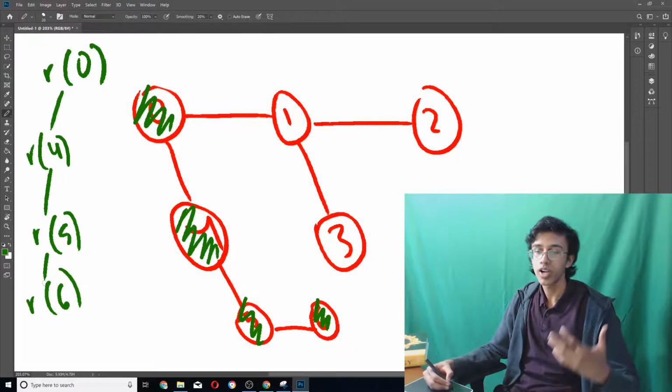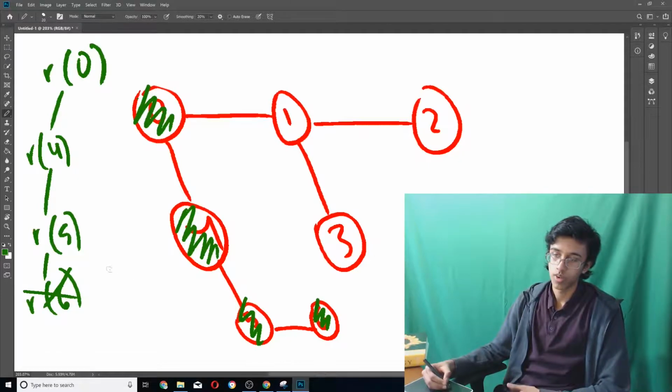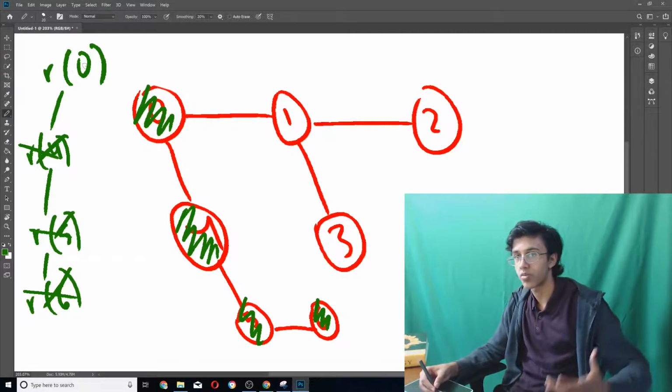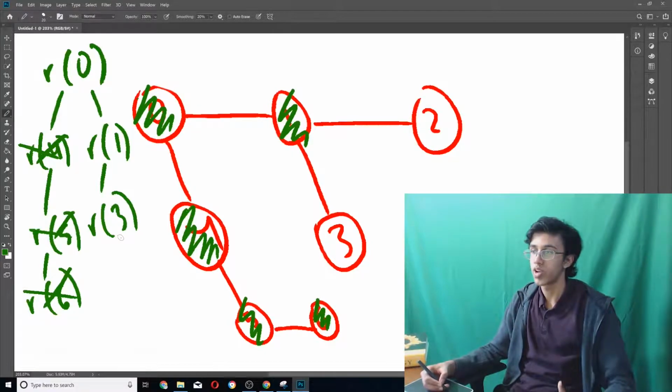So hooray, we finally finished calling R6, because there are no neighbors that we have to call it on. So then 6 gets finished, and then 5 gets finished, and then 4 gets finished, and then we could continue where we left off with R0. So then we go to R1, we set it to visited, then we go to R3, and only once we finish R3 can we call R2.